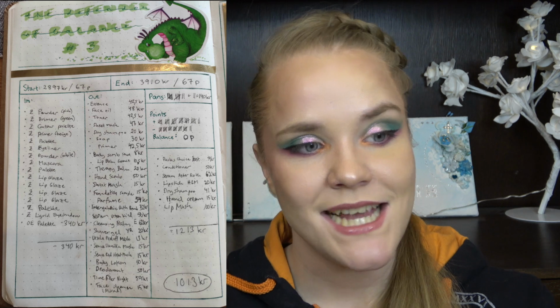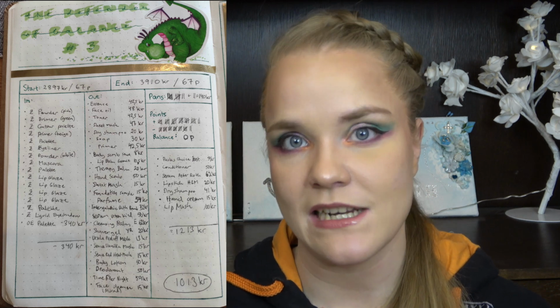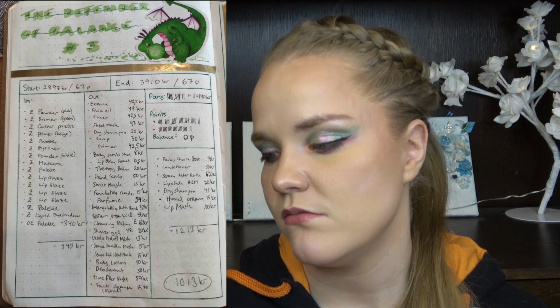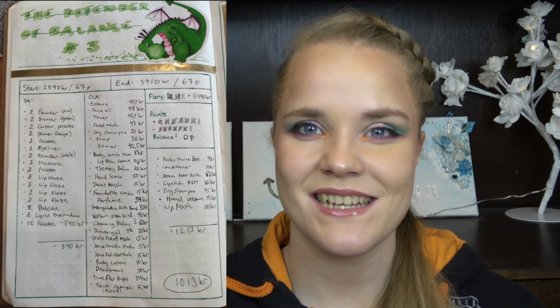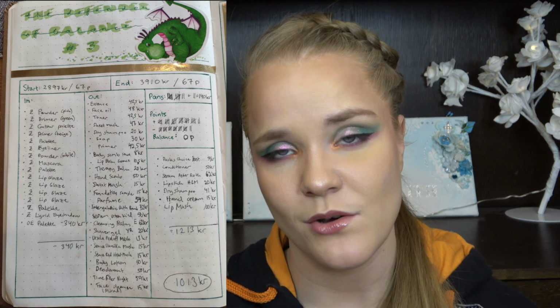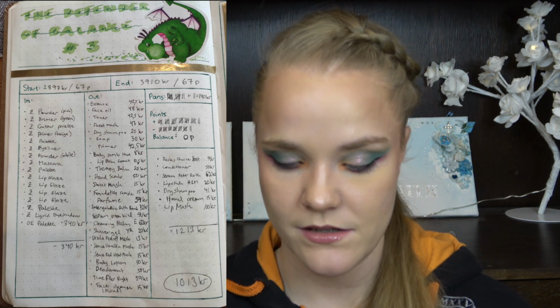But if I get something in an advent calendar, I've just taken the advent calendar cost and divided it by all the items that I kept from it. And that's why samples, or deluxe size samples, might be worth a lot more and I might get back more money when I use them. But in the end, I will get back the money that I spent on the whole calendar, or that I spent on an item.